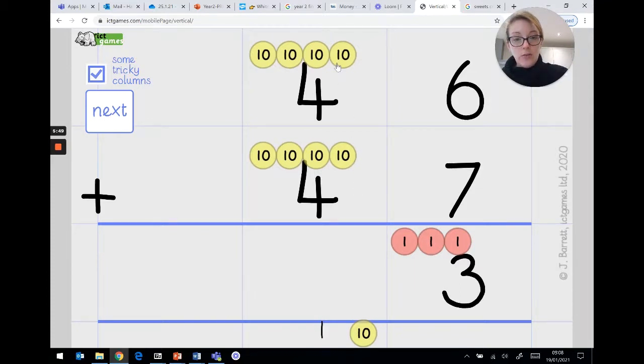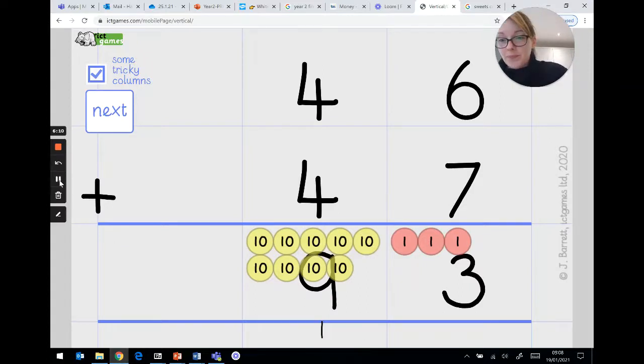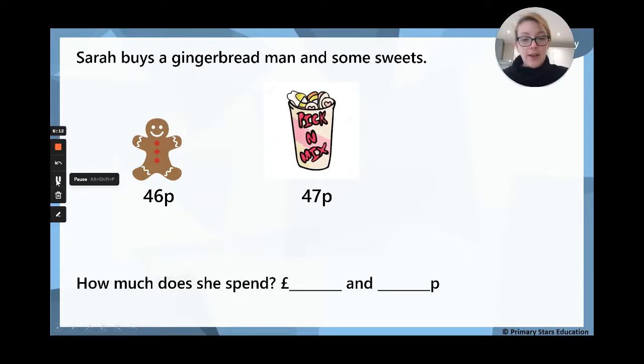So 40 and 40, if we add those together, that gives us 8 tens, which is 80. And then we add the extra 10 from down here. And then we have 9 tens altogether, which is 90. So that gives us the total of 93. So we can say that Sarah spends £0.93, 93 pence. Well done.